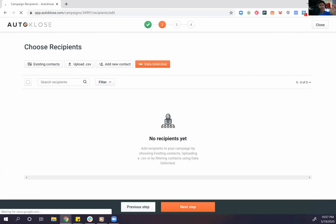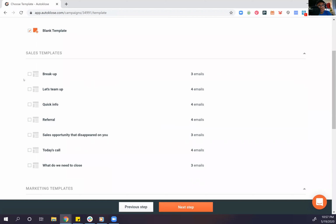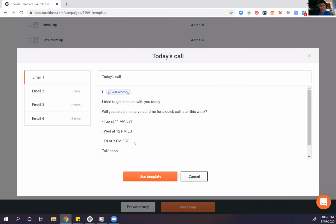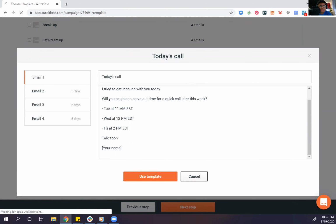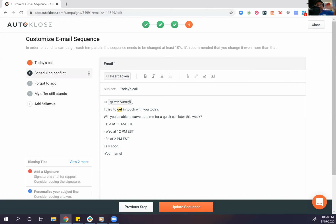Okay, so next step, choose recipients. This is really cool. It's a nice interface. You can just click on upload CSV, drag your file in there, click next. So on step 3, this is creating either blank emails or with the templates. If you're running a big team, this is a good way to create your sales template down here, to make it easier to go step 1, 2, 3, 4, 5, and so forth, where they can easily just click on that. You can preview them too as well. So we can click preview. And if you want to use a template, you just click on use template. But this is just the ordinary templates that are set up for the campaign.